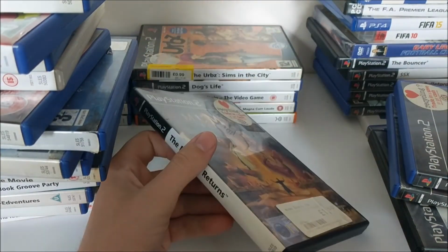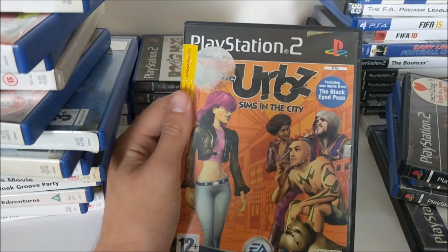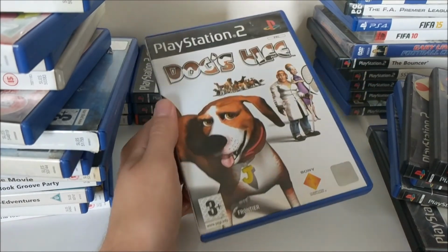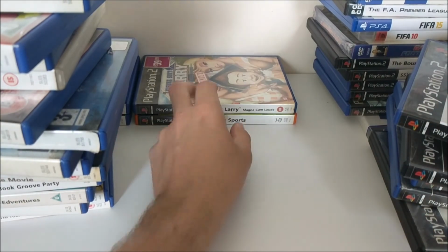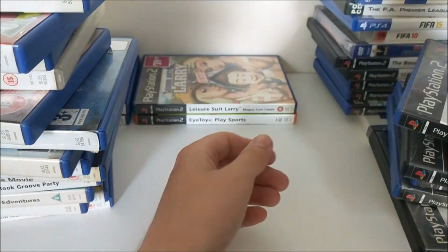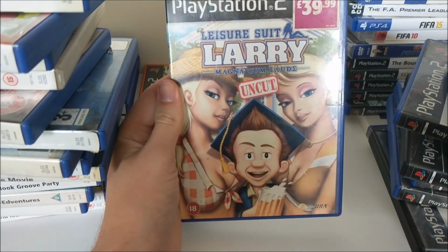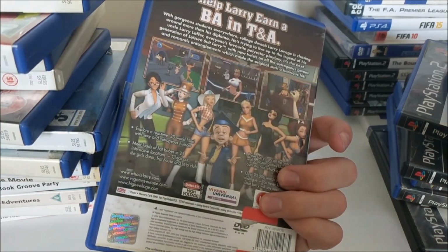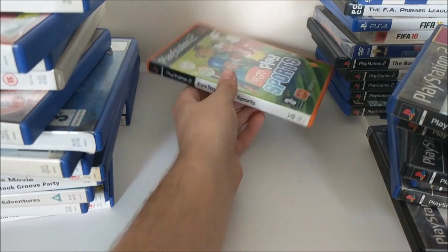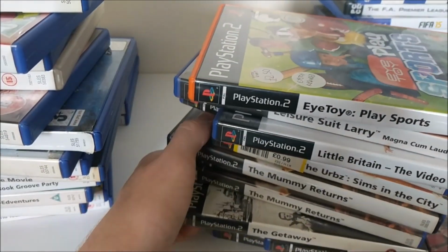I picked up two of those apparently. Oops. The Herbs, Sims in the City. Don't know about that one. Dog's Life, Little Britain, the video game. I can imagine that being quite terrible, to be honest. Leisure Suit Larry. That looks like a very strange game. And iToy Play Sports. So all of that, £9, which I'm quite happy about.